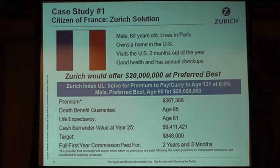We're nearly done, Tony. All right, here's a citizen of France. Male, 60 years old, lives in Paris, owns a home in the United States. There's my situs. Visits the US 2 months of the year, good health and no checkups, okay? We're going to give him 20 million, and because he's a French citizen living in France, he's a preferred investor.